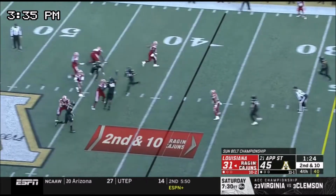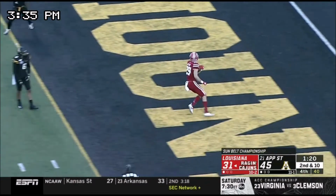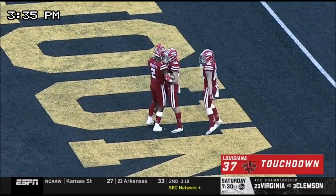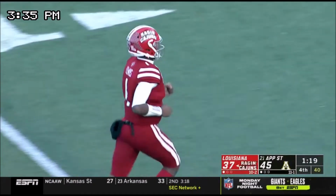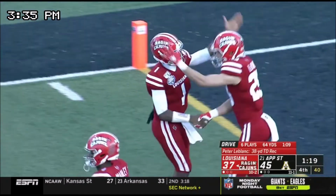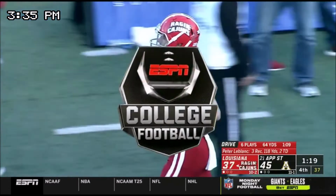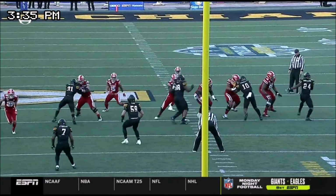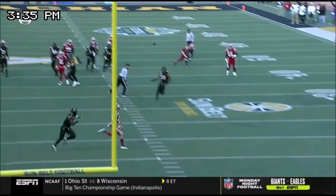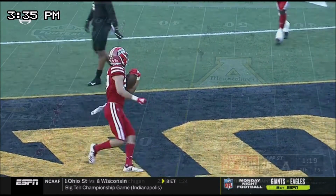Second down. Lewis to LeBlanc. He's got it, and he's into the end zone. Touchdown, Louisiana. A 38-yard score. Peter LeBlanc, his 2nd touchdown of the game. We hadn't heard from him since the touchdown late in the first half. Here again, it's almost the identical play. Almost 4 verticals with a little post curl by LeBlanc, and he just goes and gets it.